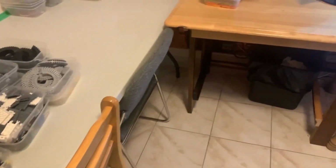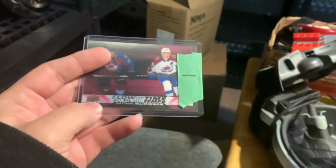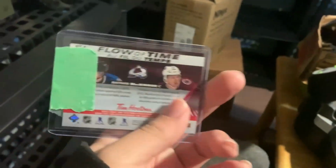Now I do want to first get the eBay order that I got from upstairs. So I'll probably cut to that clip now. Let's quickly grab the one thing that was sold from the eBay room. Should be right on top here. It was the Flow of Time Tim Hortons hockey card.